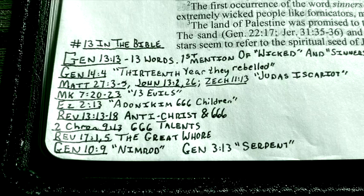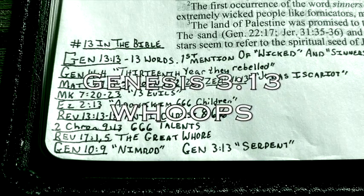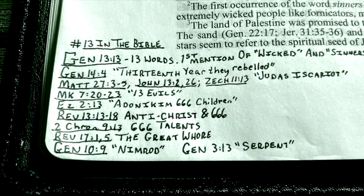And then in Genesis 3:13, it says, "And the Lord God said unto the woman, What is this that thou hast done? And the woman said, The serpent beguiled me, and I did eat." Here in Genesis 3:13, it shows where Eve rebelled. It shows where Satan, the serpent, led her to rebel. Serpent is in the Bible 13 times.